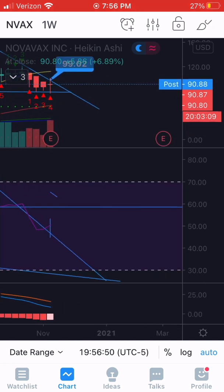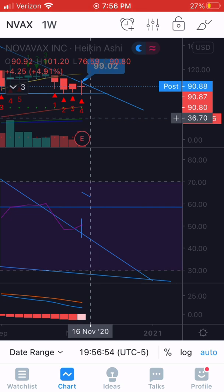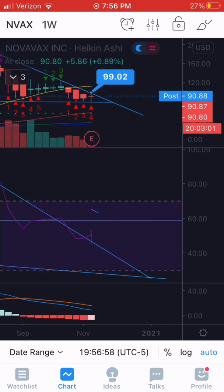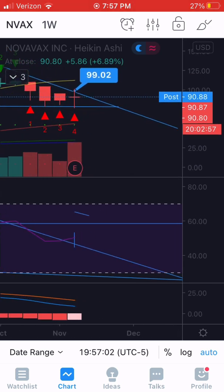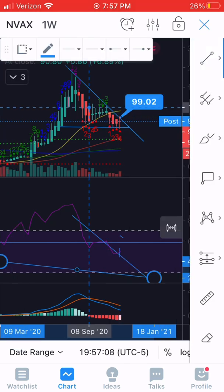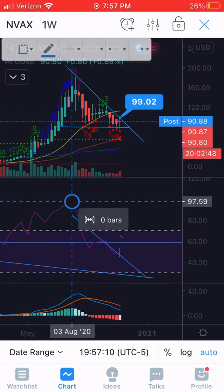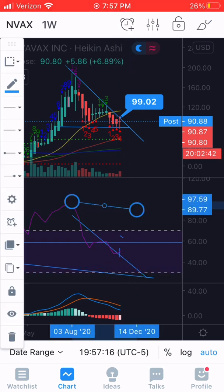But when you look at the weekly here, we're at the end of this triangle here. I mean, we could potentially wait till November 16th. But usually when you wait that long in a pattern like this, it's usually going to the downside. Now, the fact that we haven't got much confirmed volume on this weekly or anything like that, it is a little concerning. Is this going to be a little fake out?